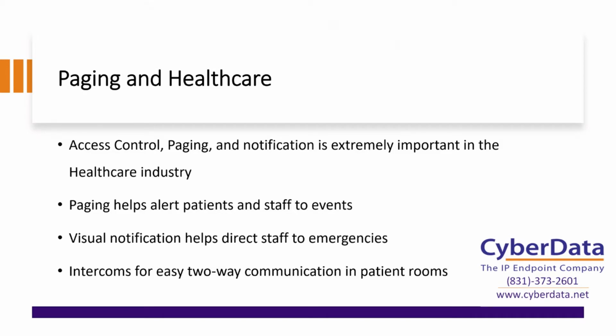So that way nobody gets startled and there's no potential issues that could arise from the paging system during that particular surgery. So this is just one of the interesting ways that our products can be used slightly differently in the healthcare industry as compared to other industries.